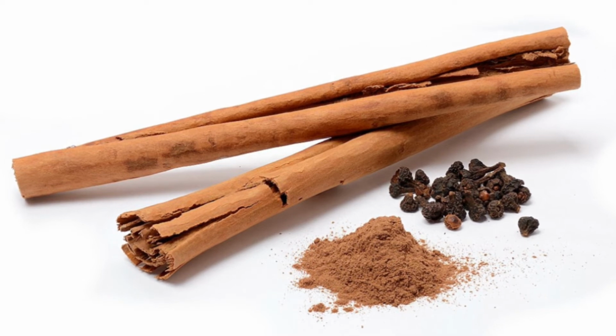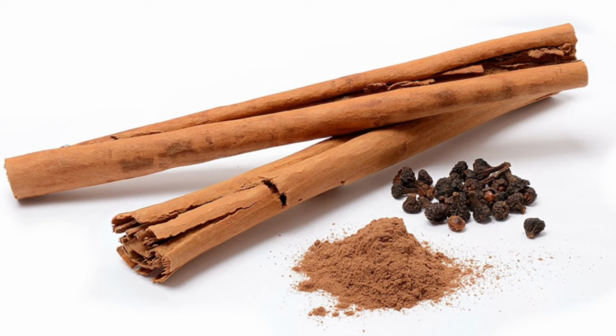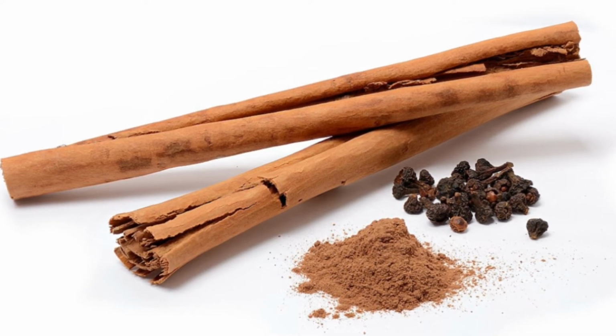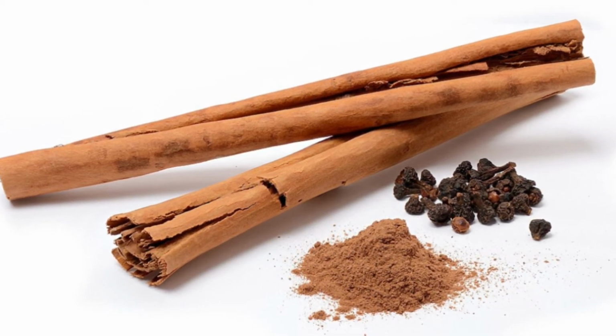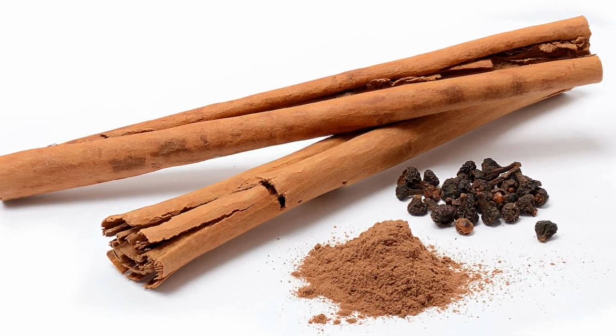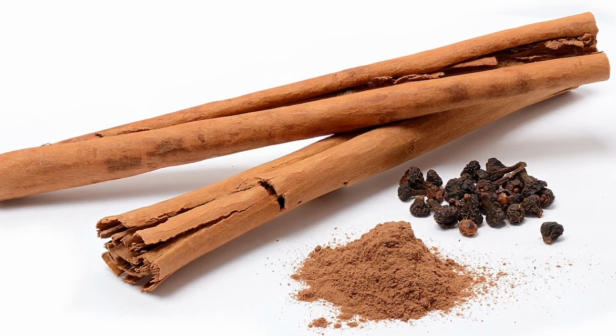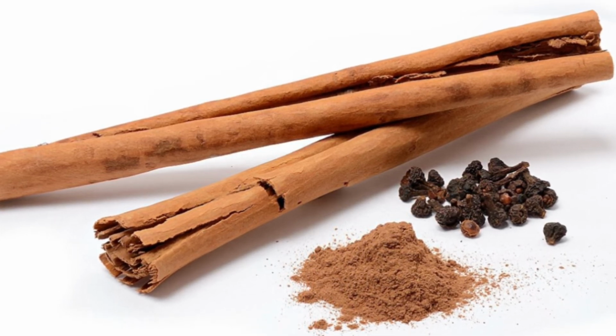Which cinnamon is the healthiest? Ceylon cinnamon. Both Ceylon and cassia are healthy and delicious. However, if you intend to consume large amounts of this spice or take a supplement, cassia can be harmful because of the coumarin content. At the end of the day, Ceylon cinnamon is better quality and much safer.